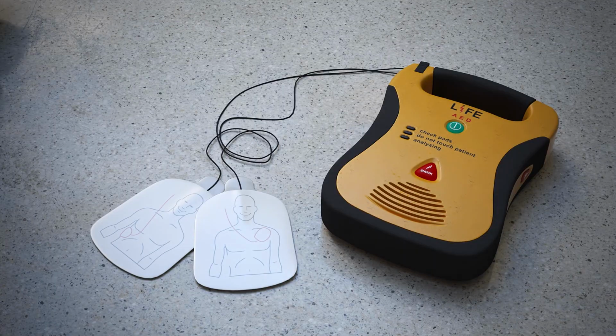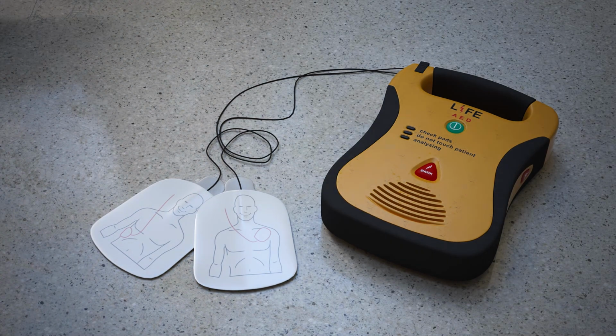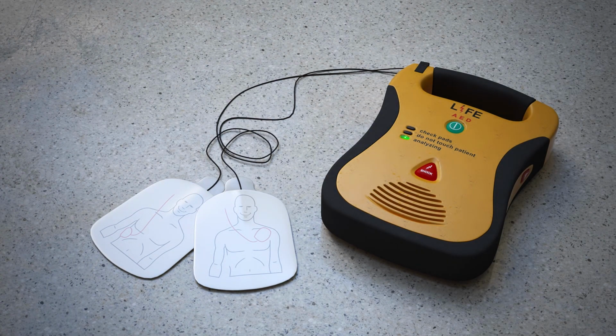in which the machine would analyze, assess, determine that's what's happening, ramp up to deliver that charge, and then push the electrical charge, whether it's a semi-automatic, in other words, there's a button for you, the user, to push, or if it's fully automatic. In other words, it'll advise everyone to stay clear and it will push the charge itself.